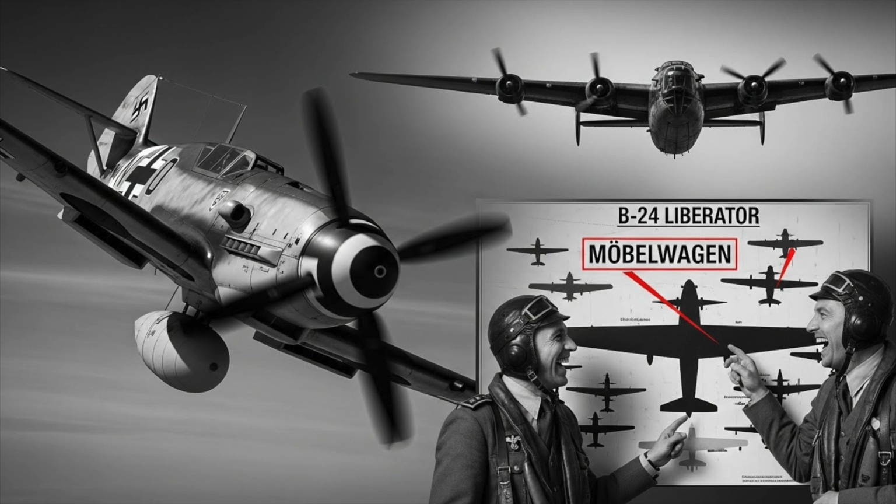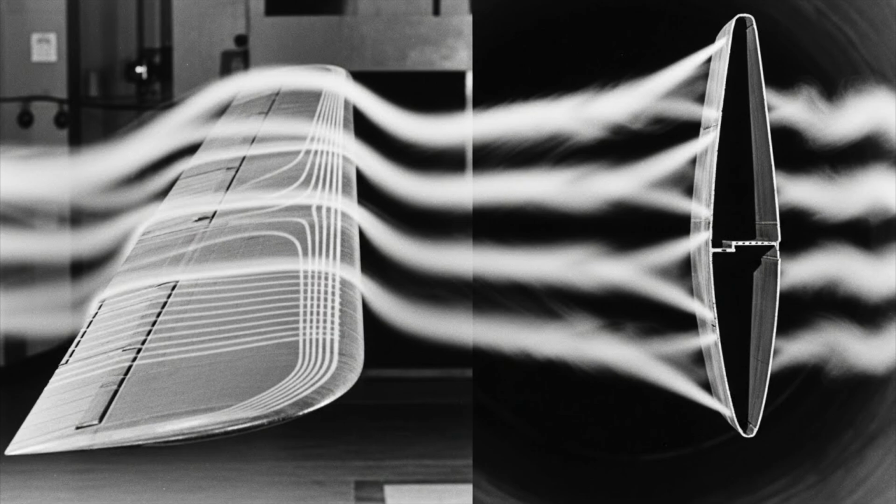The secret of the B-24 was in its wings. The B-17 had a thick, broad wing. It generated massive lift. It could take a lot of battle damage. But it created a lot of drag. It was slow. The designers of the B-24 wanted speed. They used a revolutionary design.